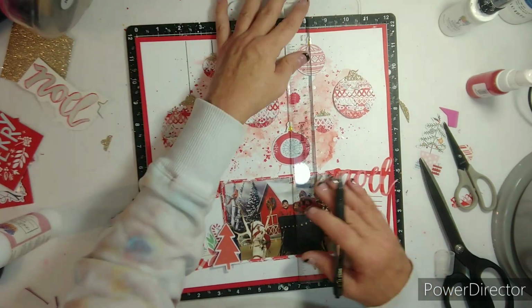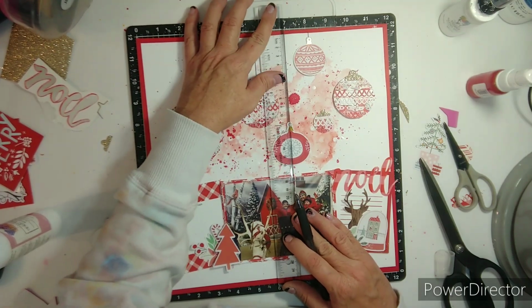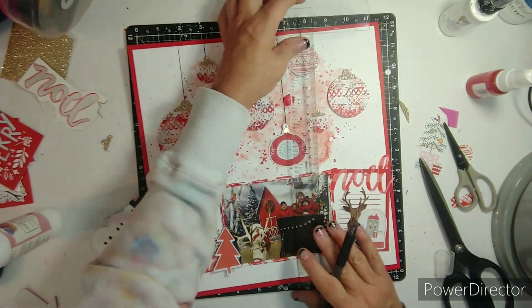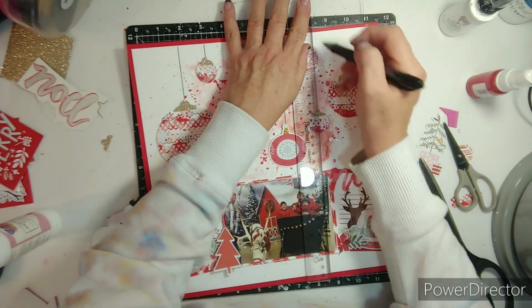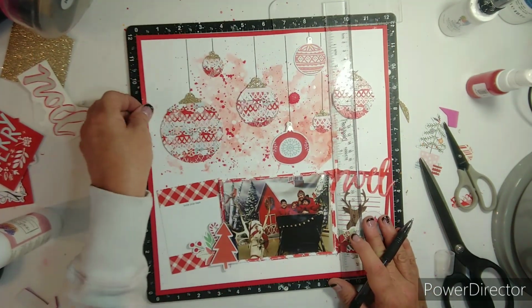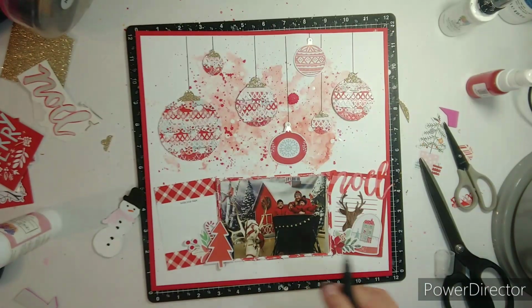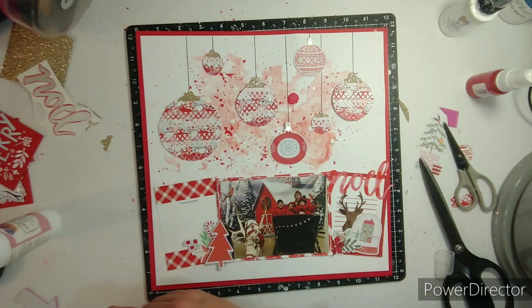I really love how this layout ended up coming together, and I love how I used different ornaments and then created my own. These layouts have been a lot of fun. All right, what is next?